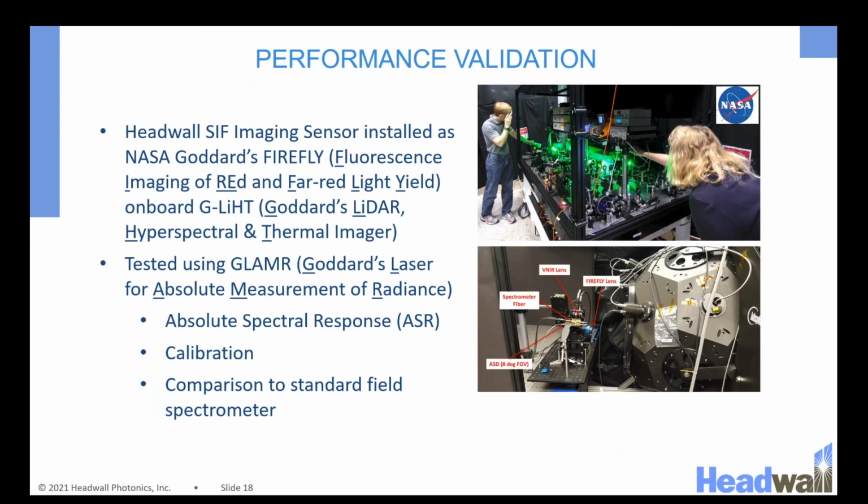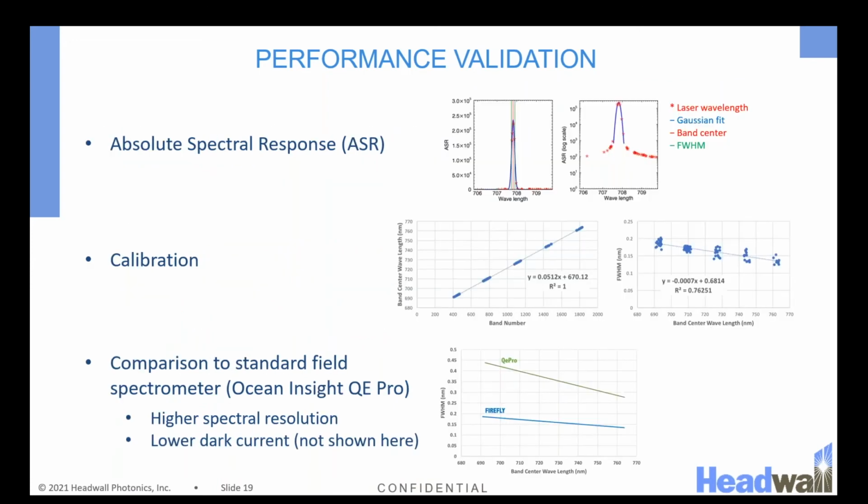NASA Goddard independently tested the SIF imaging sensor using their own world-renowned measurement facility. You can see measurements taken by NASA's GLAMR instrument that show excellent absolute spectral response, the ability to be precisely calibrated, and also a comparison to a well-respected field spectrometer that shows the SIF imaging sensor's very high spectral resolution.